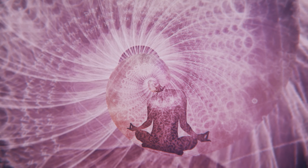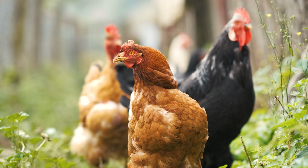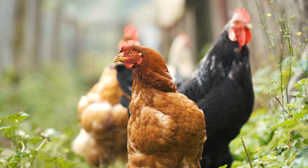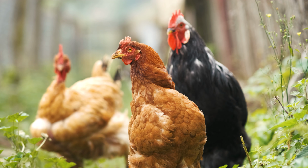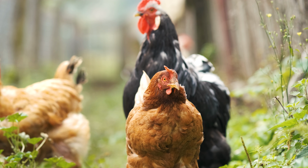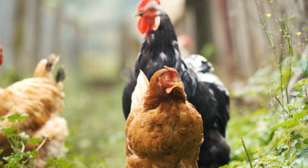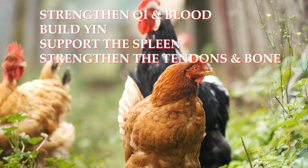Lastly, what everyone has been waiting for, the Chinese nutrition of this all. So, you know, there's something a little bit different about stewing chickens. They're not bland. So being that they're a bit older bird, they're more nutrient dense and they're much more flavorful. So their impact on the body is going to be a little bit different than the chicken I've been using.